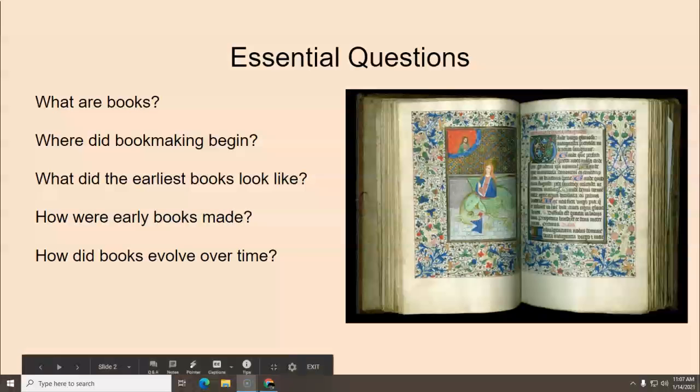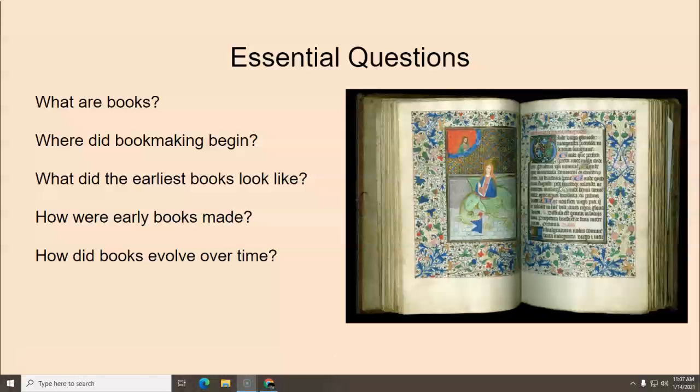So our essential questions for today are: what are books? Where did bookmaking begin? What did the earliest books look like? How were early books made? And how did books evolve over time?